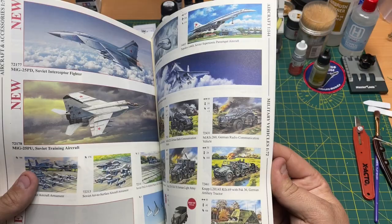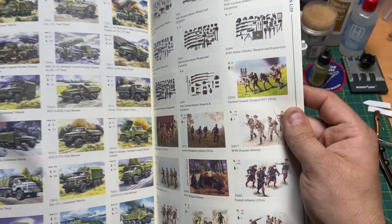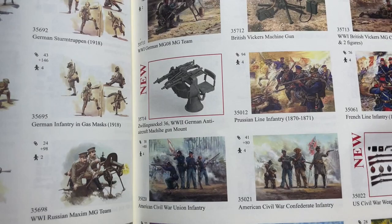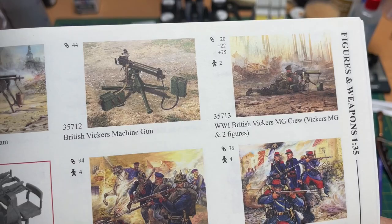To be fair, they've got some nice stuff in here, you know, considering. They're a bit like Miniart here with the 1 to 35 scale. They've got a lot of weaponry here and figures. Some more military vehicles there in 1 to 72 scale. And I think we're pretty much getting through it now. So we've got the US Civil War range there, Soviet tank crew, French line infantry 1870 to 1871. Look at that, they've even got a model there for, is it a Zwillingssockel 36, World War II German anti-aircraft machine gun mount? That looks nice there. Can you see that in 1 to 35 scale? A British Vickers machine gun, so you'll be able to buy that.